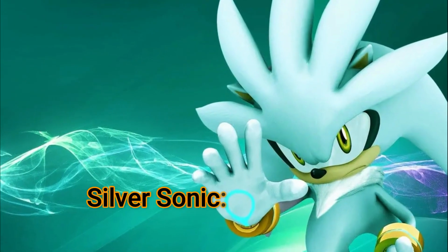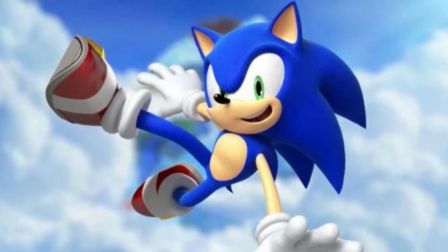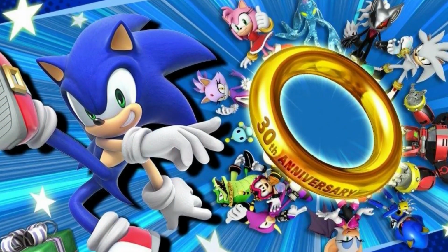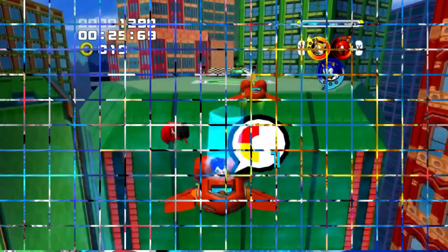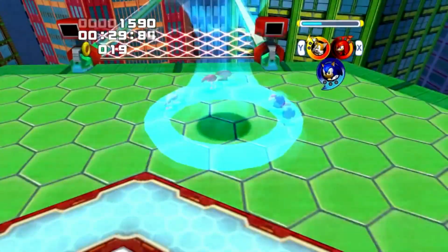Silver Sonic. Fans have been wondering when they will next see Sonic in action, since 2017 seems like such a long time ago now. It has been hinted by the Sonic team that 2021, Sonic's 30th anniversary, will be a monumental year for the Hedgehog. For the time being, fans are focusing on another medium, the big screen.